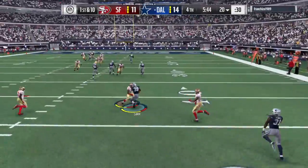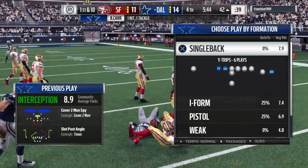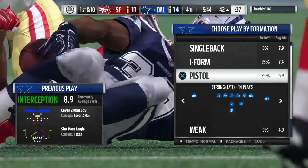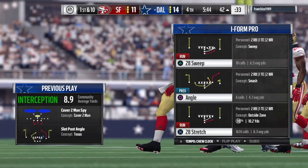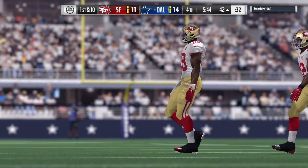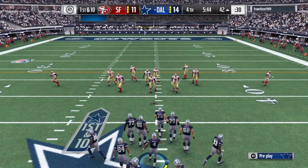This time for Smith, and it's intercepted. Picked off by Brandon Carr. And they will set up shop in enemy territory at the 42-yard line. And now Dallas gets set to take the field. And a tight game after punting last time. See if they can get something going on this drive.